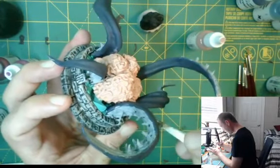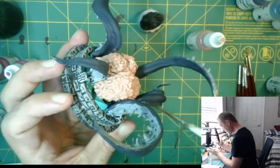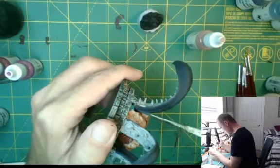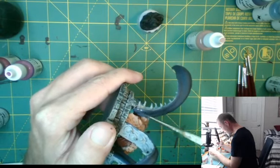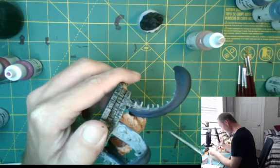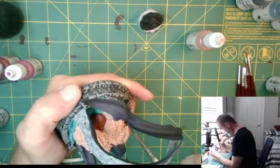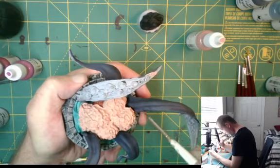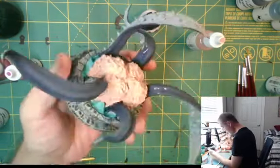And so the bases for sure. I was being very careful around those bases. So the coverage is not great. And with this smaller brush, I can get in there a little bit better. Not worry about affecting the brain. Get a good layer on there.